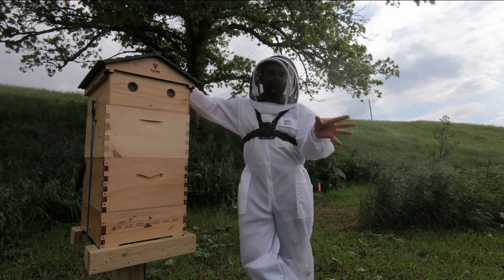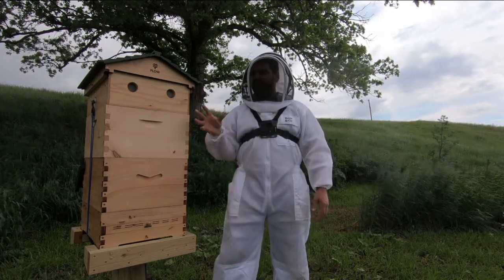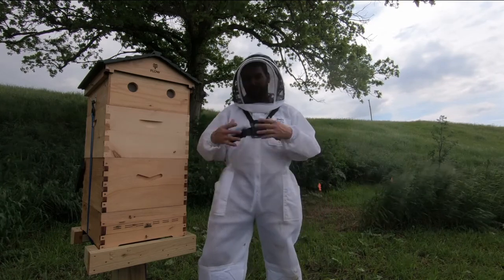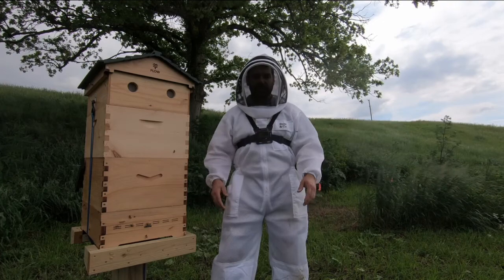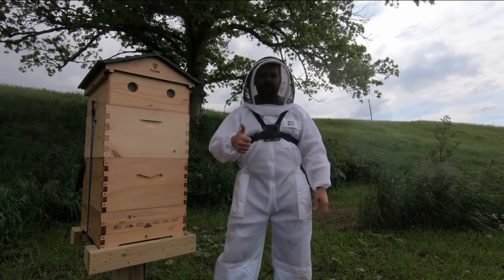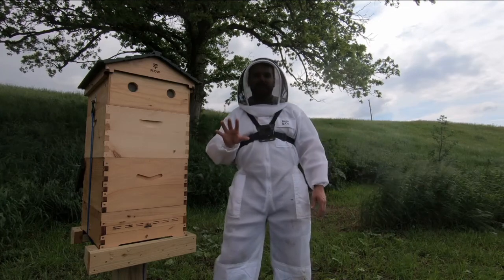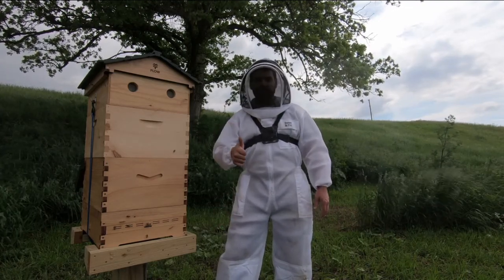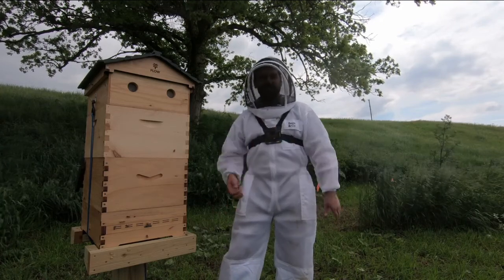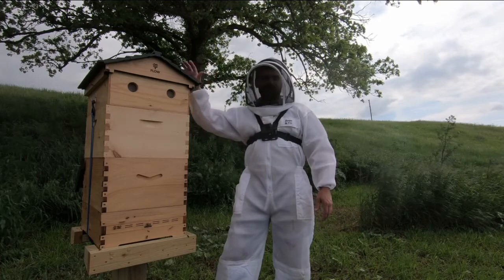So we just did a really quick hive check today. We found that the gray hive had 8 to 8.5 frames with at least sugar syrup, if not brood, and the whole 9 yards of activity on them. So that is a green light to add another box. The green hive had 9 frames out of 10 with activity on them. So good deal. I'm excited. It's only May 27th and we're already adding another box right ahead of a good nectar flow.